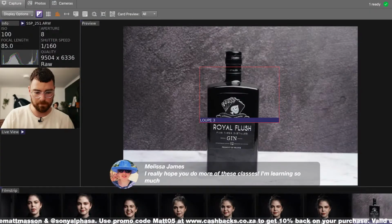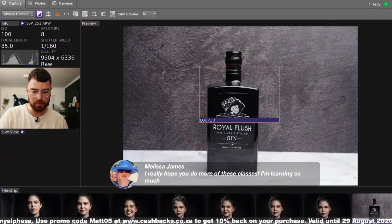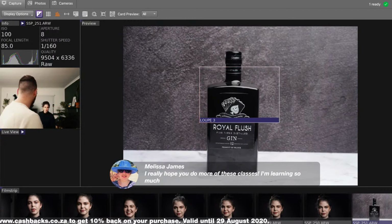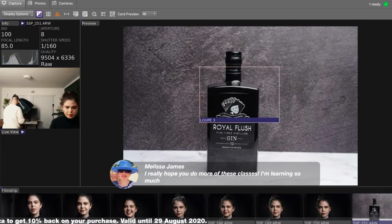And I can see already that it's just far too bright. It's really just far too bright. Let me just show you guys what I got. There we go. So it's just very, very bright. I'm not loving that. I really want a much more moody kind of intense shot here.